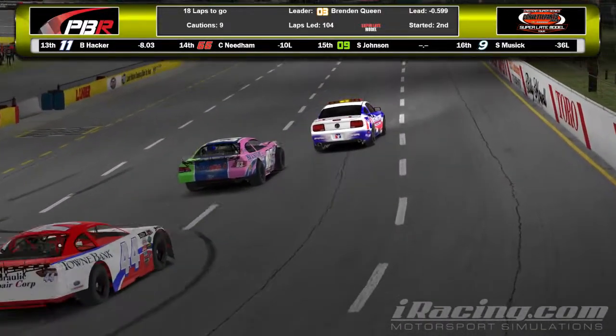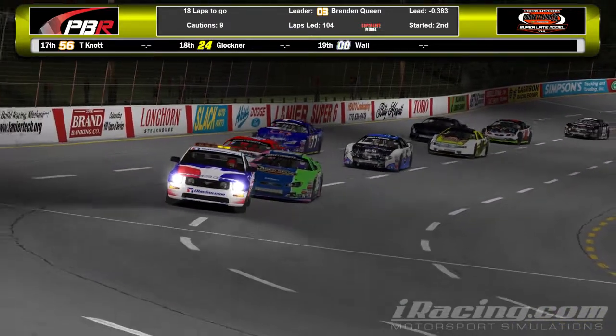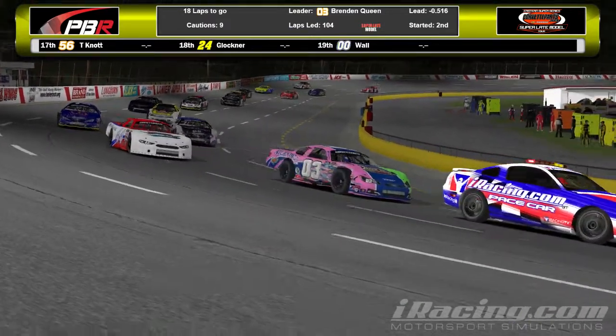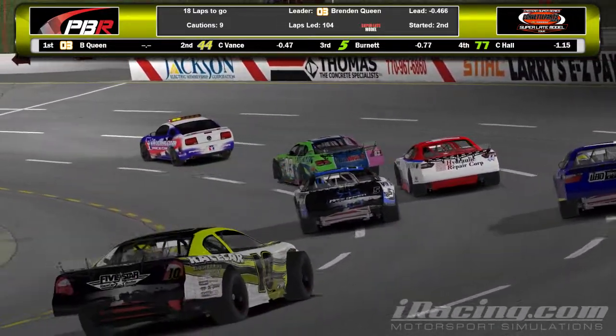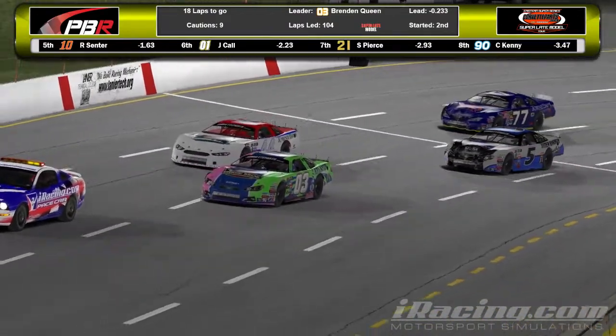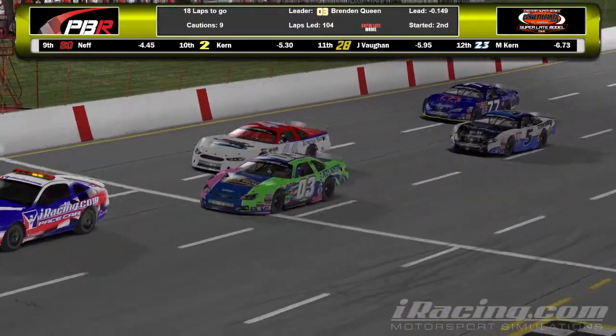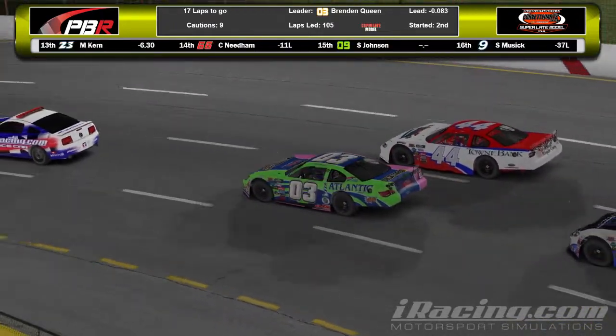All right, and we are back. Still waiting for the pace car lights to go out, as we're now on 18 to go. And Brendan Queen's still up front, but Colby Vance gave him a battle there. And Burnett now, starting behind him, has kind of changed things up because this might break up the team.